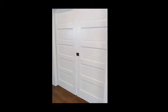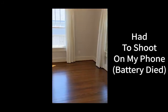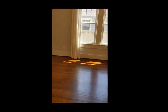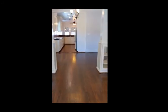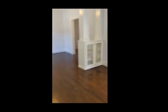One of the things I really like about this property is that to the right of the living room is a hidden area. It's just a really cool little gym. You can call it a second living room, even a formal dining room, or you can make it an office, and it just makes that open feel. Look at that. Just amazing how this openness can really change the environment.